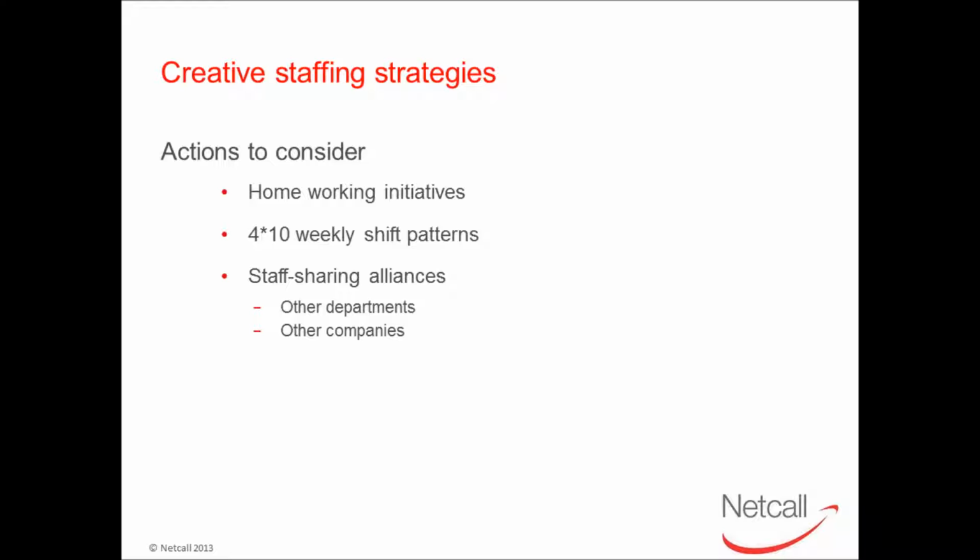Okay, so in terms of the 7 strategies, the first one that we've come up with is creative staffing strategies and actions to consider. One that's been in the press and around for 10 or 15 years is home working. The latest numbers that I've seen for the proportion of home workers in UK contact centres is half of 1%. So certainly there's a population there which is available. And something to think about as well is that these don't necessarily have to be full-time workers. These could be people who are doing 2 or 4 hours potentially.